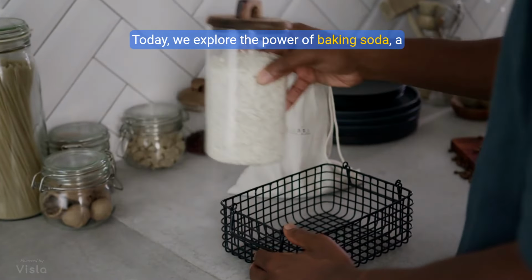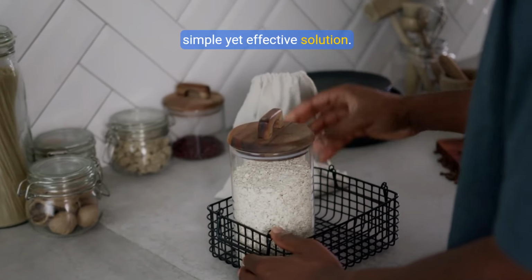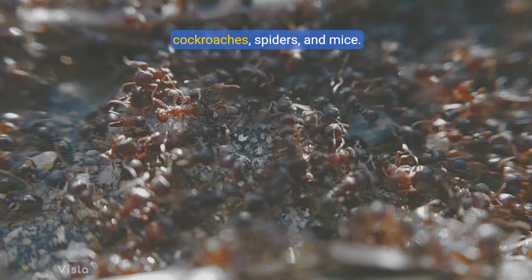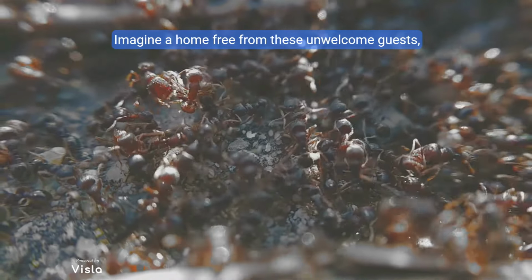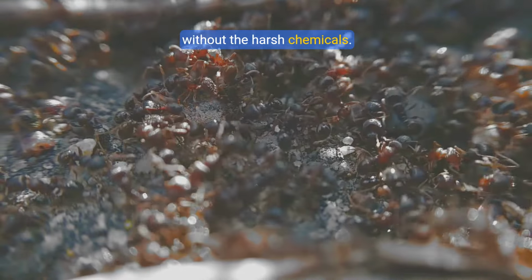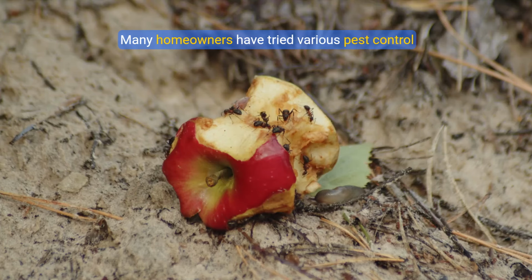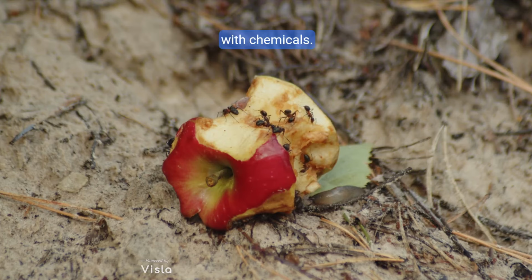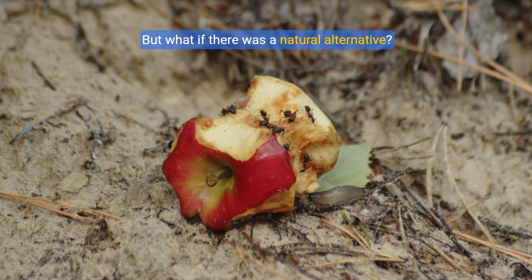Today, we explore the power of baking soda, a simple yet effective solution, against common household pests like ants, cockroaches, spiders, and mice. Imagine a home free from these unwelcome guests without the harsh chemicals. Many homeowners have tried various pest control methods, only to find them ineffective or laden with chemicals. But what if there was a natural alternative?